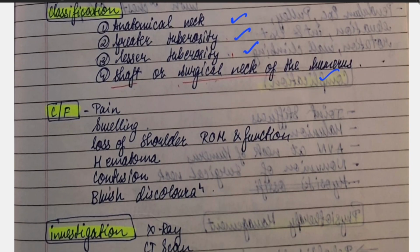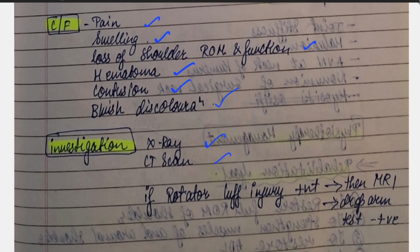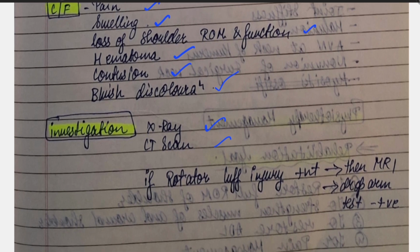Clinical features: pain, swelling, loss of shoulder range of motion and function; hematoma, contusion, and bluish discoloration can be seen. For investigation, CT scan and X-ray are done. In case of rotator cuff injury, if it is present, then MRI is done and a positive drop arm test can be seen.